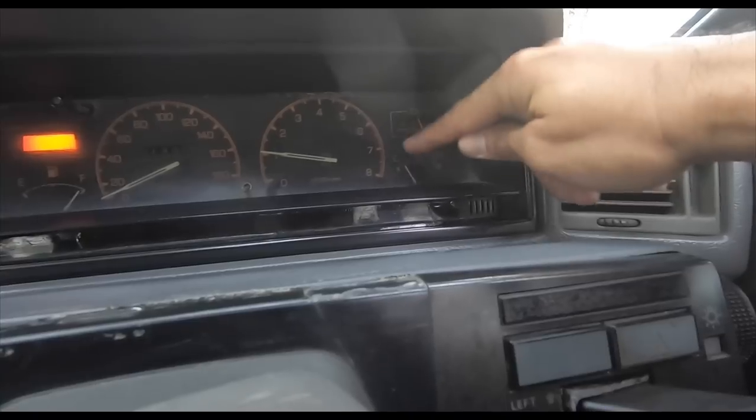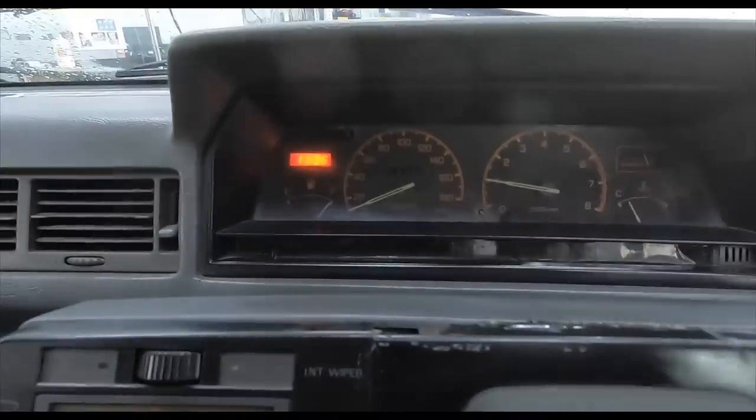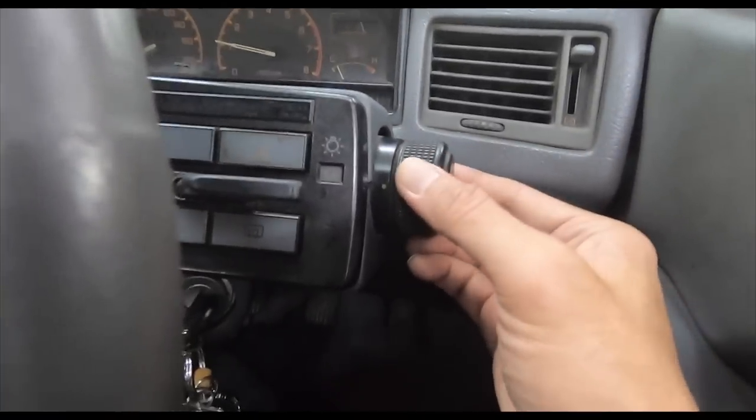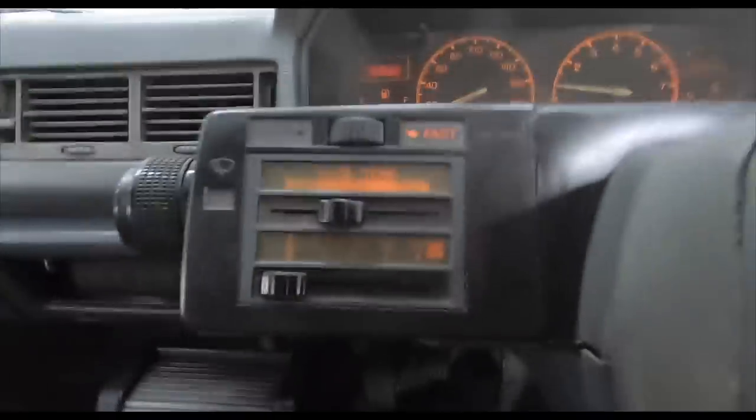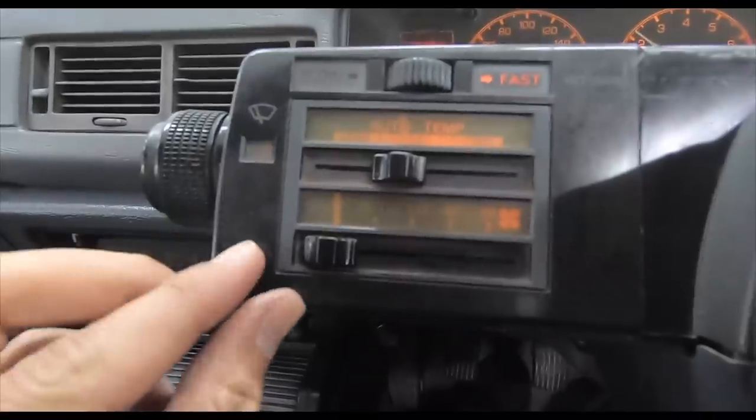Temperature gauge, it never goes above this line. The digital clock still works. Yes, it's 11:36 a.m. And this is lights, lights. Lights are here, check this out. Those are the lights. And then to turn on the aircon, is this.